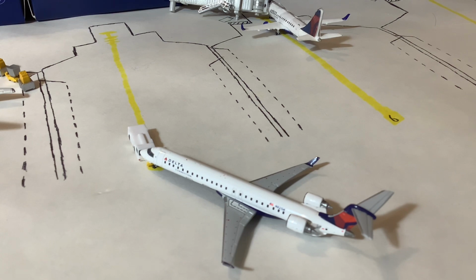So this is the first time including it in an airport update, as I have the appropriate model to do so with this E170/E175 right here, the custom one. And I also have my Herpa old livery one, but this is more realistic, I guess, to what the current livery is, of course. So yeah, this will work right here perfectly, and it is operating the service to Washington Reagan National.